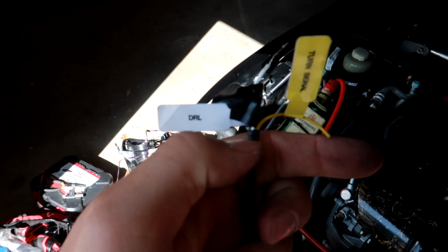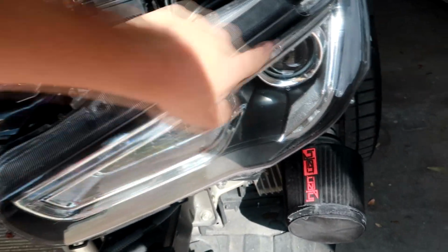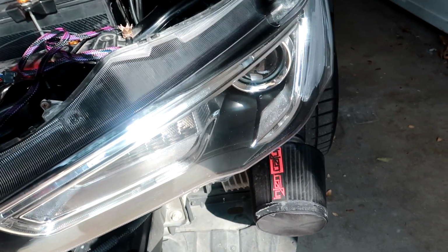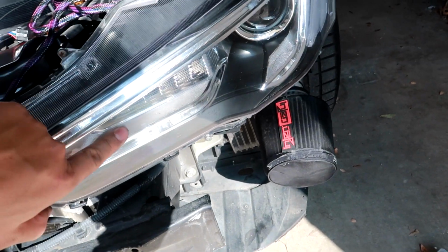So wiring nightmare over here. But the yellow is your turn signal. So if you want to have your boomerangs as your turn signal, like a sequential like that, you can connect that. I'm not going to do that because I already do have this as my turn signals. I don't want both of them to go off at the same time.